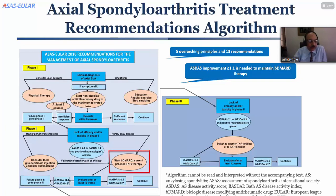In case of mainly peripheral symptoms, consider local glucocorticoid injection and consider sulfasalazine. If there is contraindication to this treatment or there is lack of efficacy, then we come back to the same situation of starting a biological DMARD, and the current practice is to initiate TNF inhibitor therapy. Having done that, the patients are evaluated after at least 12 weeks.